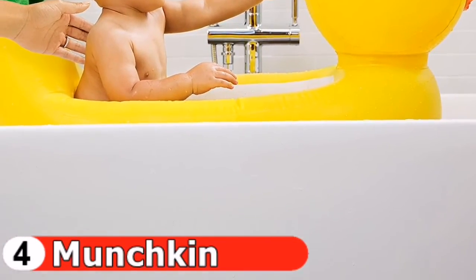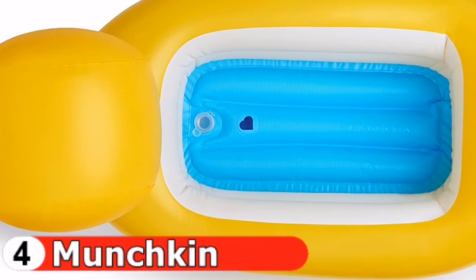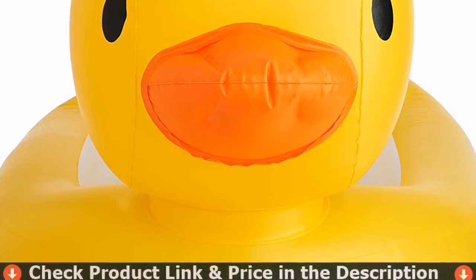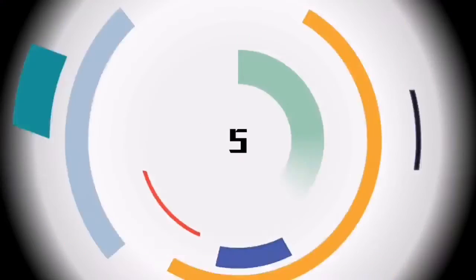The adorable ducky tub has a contoured headrest and is fully padded for your baby's total comfort. It can be deflated and folded easily for travel. Ideal for babies between 6 to 24 months. Do not use high-pressure compressor or pump. Hangs by suction cup for quick air drying.